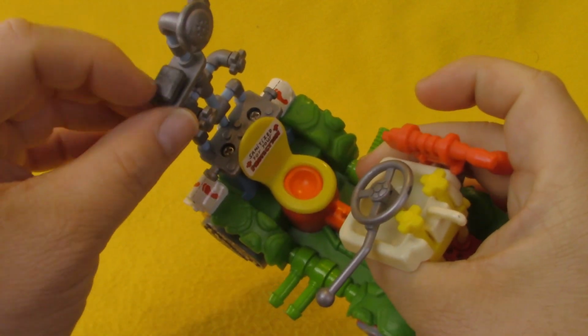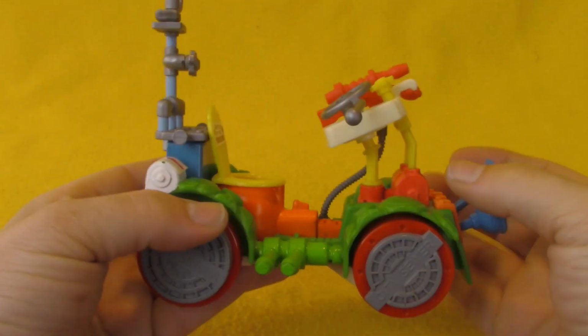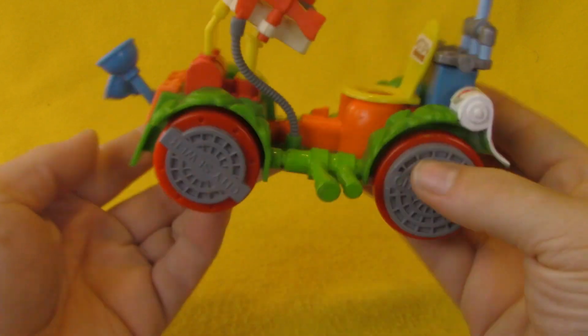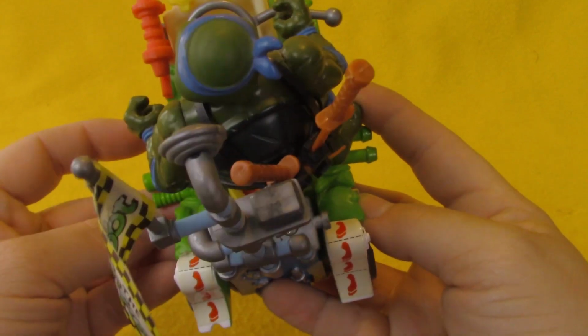There's even a bar of soap. Unfortunately, that's not painted, so it's molded in the same metal as everything else. And we've got a flush the foot flag. The Ninja Turtles really did smack talk the bad guys a lot on their sticker artwork on their vehicles. You got some different pegs here on the side, which do give you pretty good spots for the turtle's feet because they do have a wide stance.